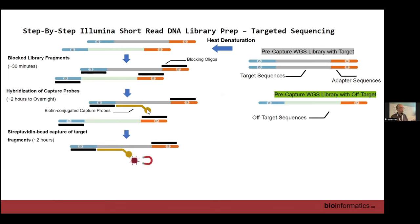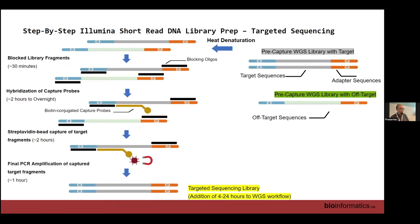Once you finish your hybridization, you add streptavidin beads to them. And again, you use a magnet to pull out those magnetic beads, which have the streptavidin-biotin complex that basically contains your captured DNA. And then you do another round of PCR on that. And now what you get is your targeted sequencing library.